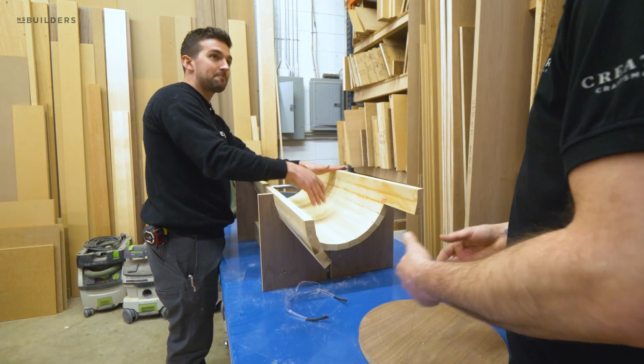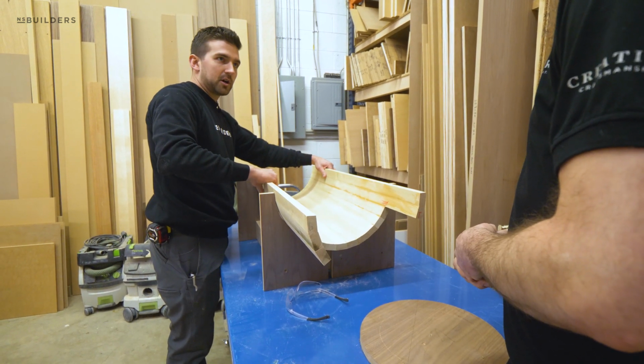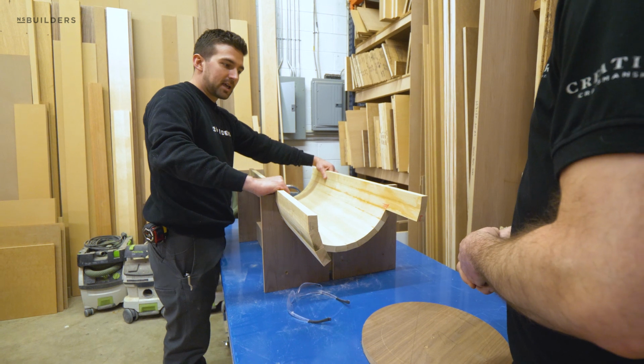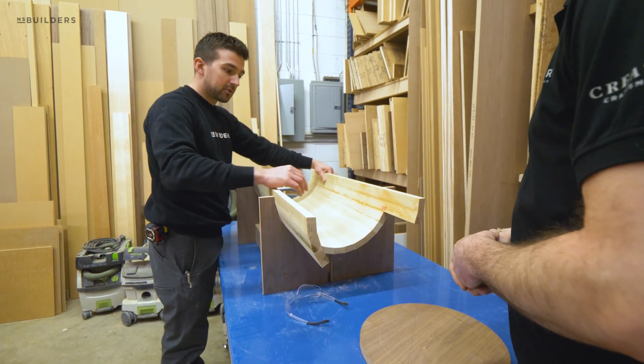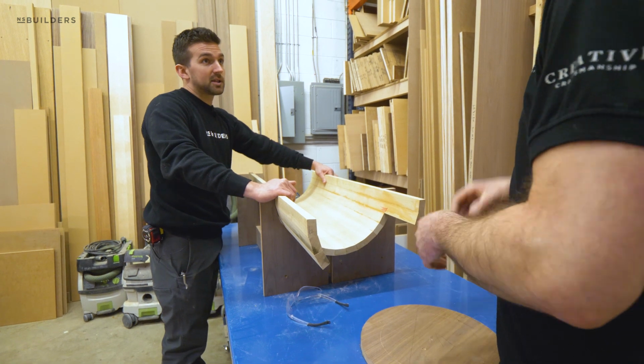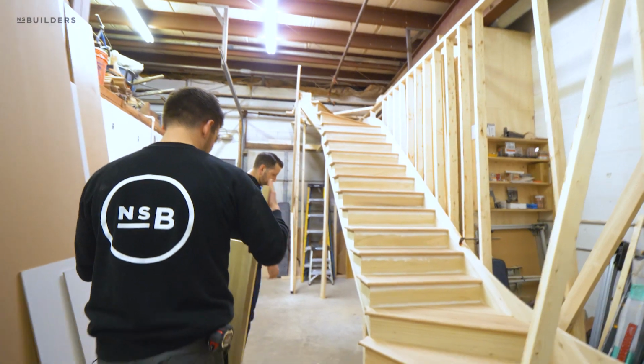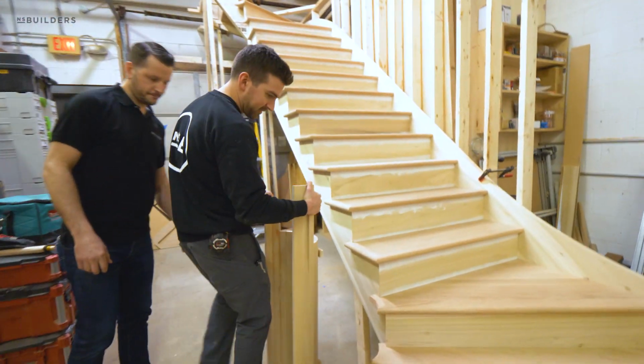Do you use a jigsaw, a circular saw? We're probably going to end up using a combination of circular saw, table saw, something like that in order to get those cuts dialed in, because this will need to be mitered into our risers at the top and bottom, so that it matches. Let's take this over there. Let's go take another look back at that staircase so we can put 2 and 2 together here.